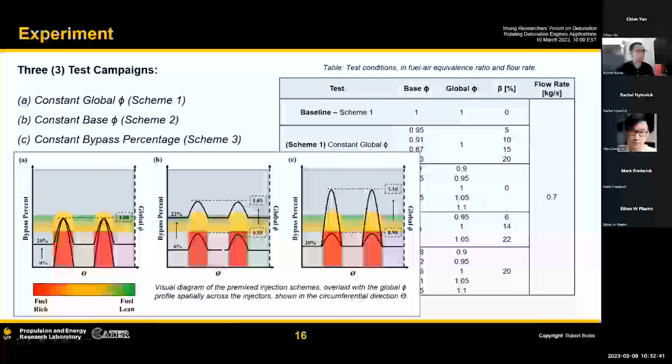Scheme 2, where we're keeping our baseline phi constant. Essentially what we're doing is we are premixing some of our fuel, so we have this bottom line that I have here. But by then increasing the global fuel air equivalence ratio, we're essentially taking our phi all across the board and increasing it higher.